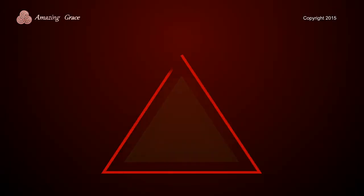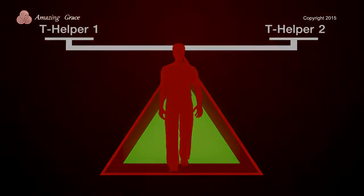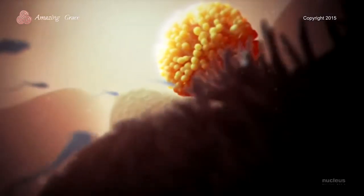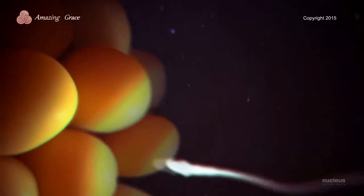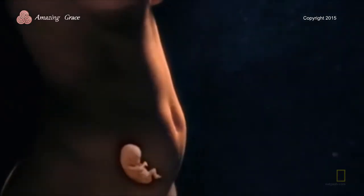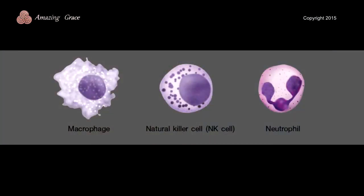A healthy immune system should be balanced between T helper 1 and T helper 2 activities. The first 9 months of human life develop in the womb. Everyone is born with the innate immunity, or specific immunity, from the mother. Cells of the innate immunity, such as macrophages, natural killer cells, and neutrophils, provide immediate defense against infection.